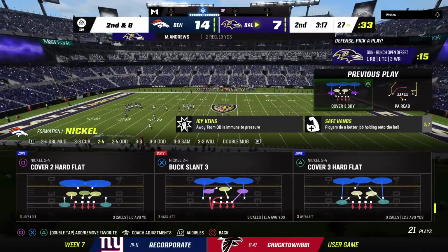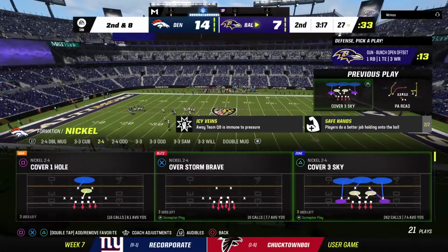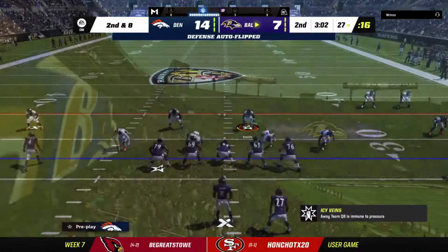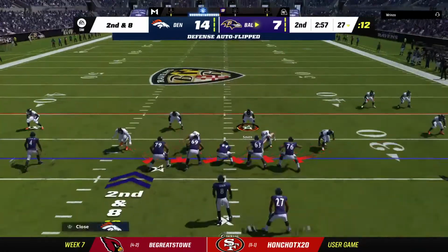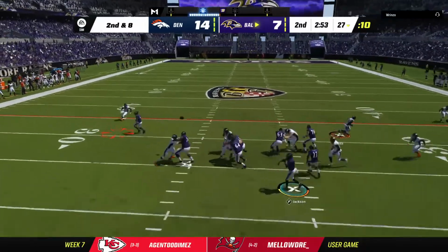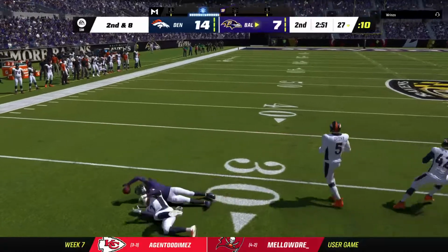Yeah, that one was covered pretty well because they were trying to leak the tight end out into the flat. I think they were hoping he could catch and turn upfield and pick up the 1st down. They'll break the huddle, come up on 2nd and 8 at the 27-yard line. They get this to Beckham on the perimeter.